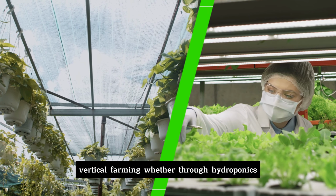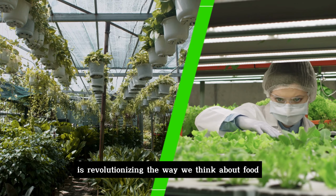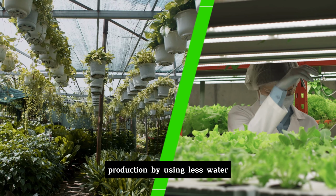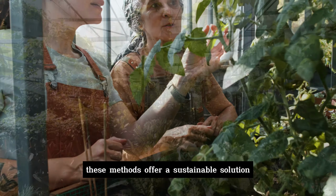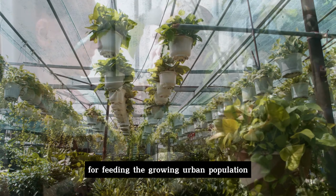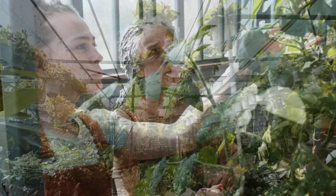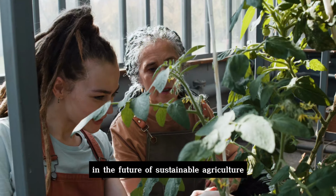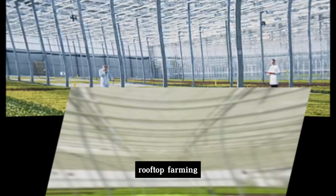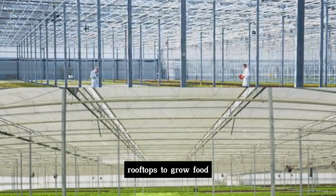Vertical farming, whether through hydroponics, aeroponics, aquaponics, or fogponics, is revolutionizing the way we think about food production. By using less water, space, and energy, these methods offer a sustainable solution for feeding the growing urban population. Whether in cities or regions where farmland is limited, vertical farming is a key player in the future of sustainable agriculture.